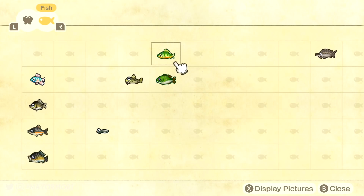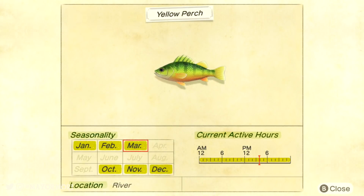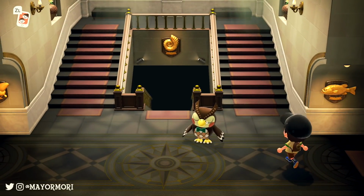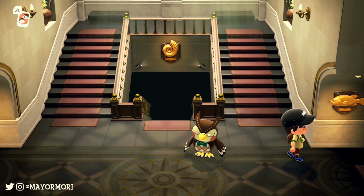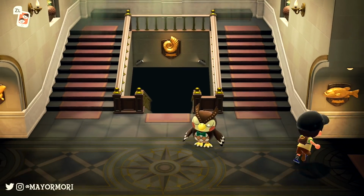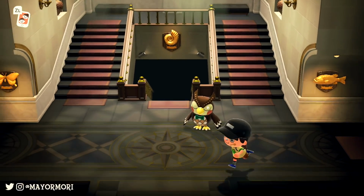So if we just go across, for example, yellow perch, it just tells you the location. It would be cool if you could get that information again. So maybe one day they'll add it to the museum where you can come in, or you could just donate it again and hear it again, and he won't accept the fish type thing. Can't do anything there. But yeah, that's the museum.